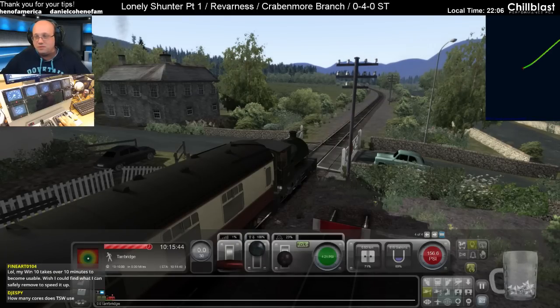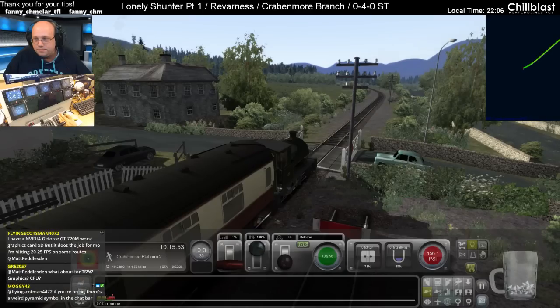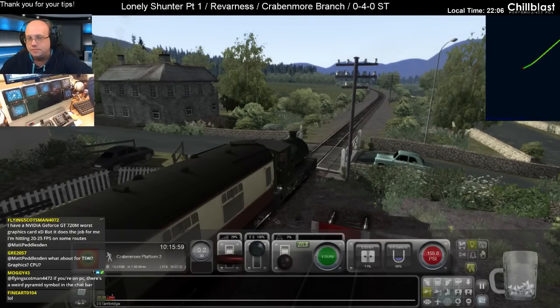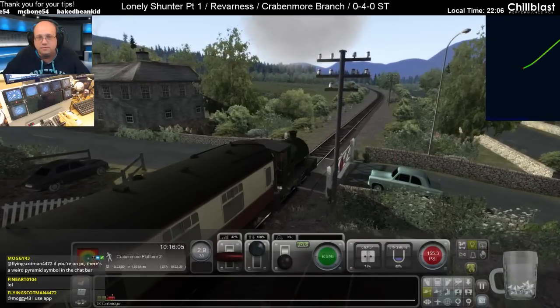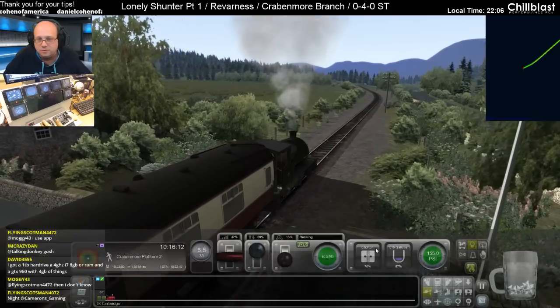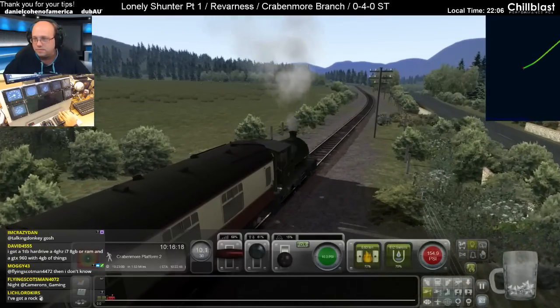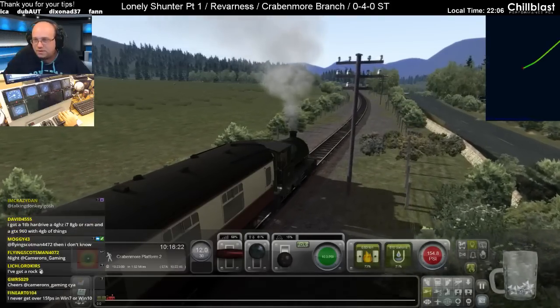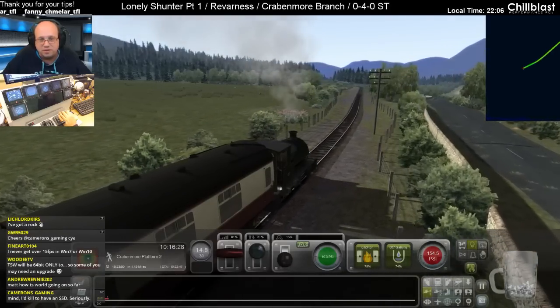How many cores does TS World use? I don't know at this point, actually. Right away. Crabenmore next. Yeah, I used to have three Rocks we used on the exhibition circuit, Little Oaks. They're good machines actually, very good.